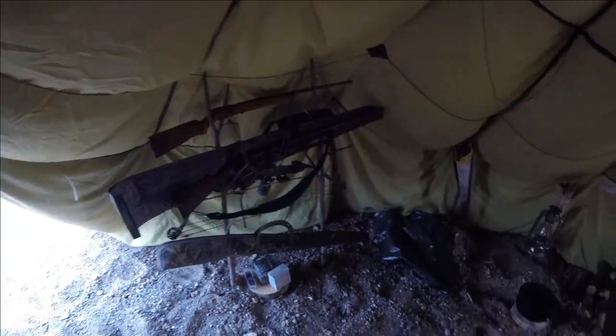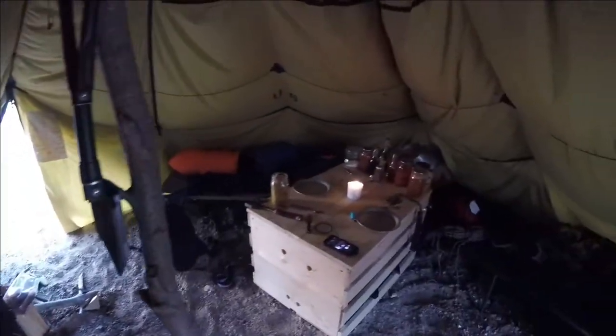Carpentry skills. We got a gun rack. We got lanterns. We got our table.